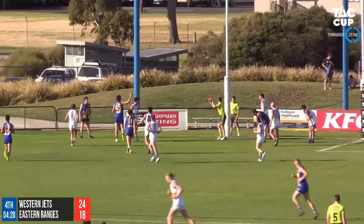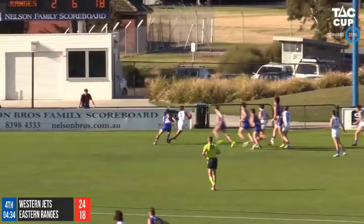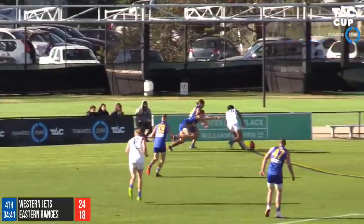Jets doing a lot of the attacking at the moment. This will go back inboard. Good little shark by Gilby. They get it out. Quirk with the kick out of defence. Oh, intercept, gutsy effort that time.